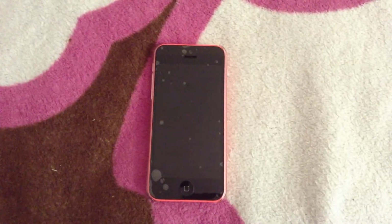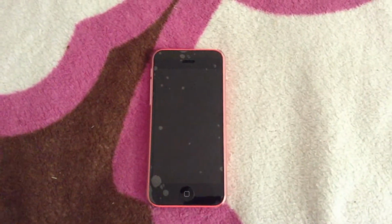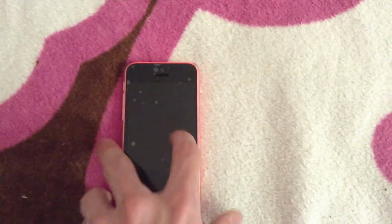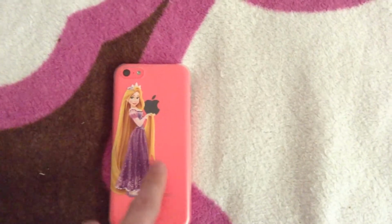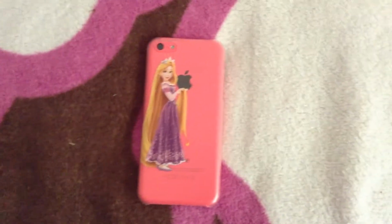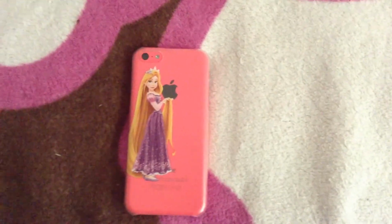So this is my iPhone 5C, the pink 16GB version from Sprint. The case I have on it is a clear case with Rapunzel from Tangled holding up the apple. I thought this case was really cool. I'm a huge Tangled fan, huge Disney nerd, so I had to have this case. So that's the phone itself. I apologize for all the air bubbles. I have a screen protector on it, and I can't get rid of these for my life.